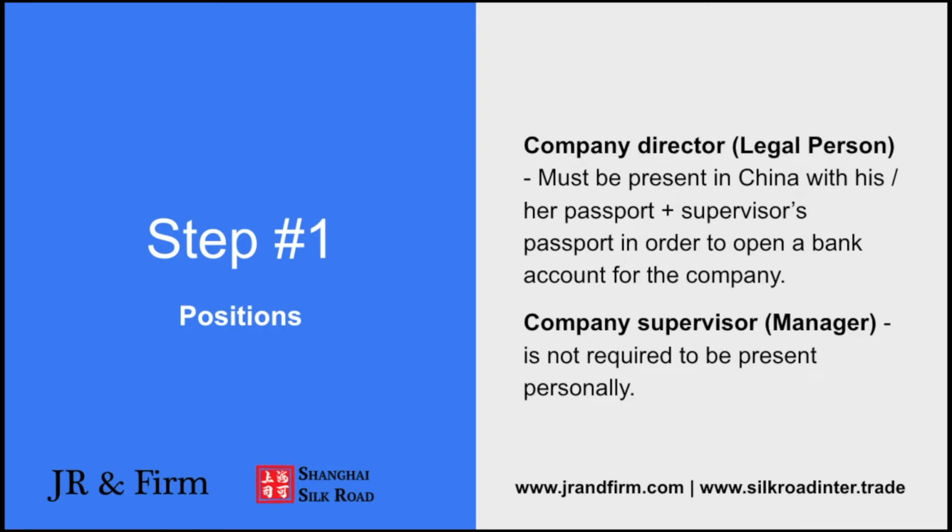If you want to open a company bank account in China, your company director, aka legal person, must be personally, physically present in China. Okay, that is the number 1 thing you have to consider. If you want to register a company in China, this is your first and foremost task. Okay, if you cannot travel to China, I'm talking about the company director.